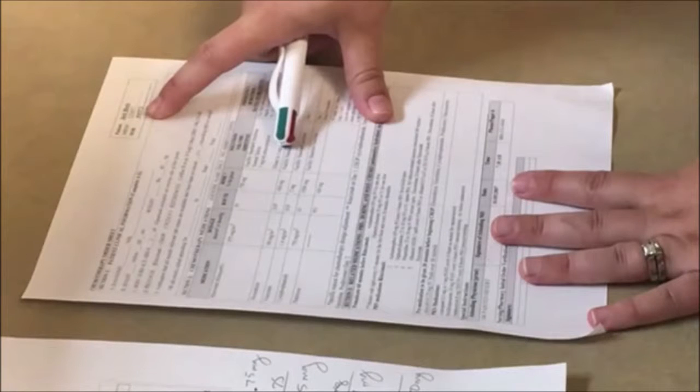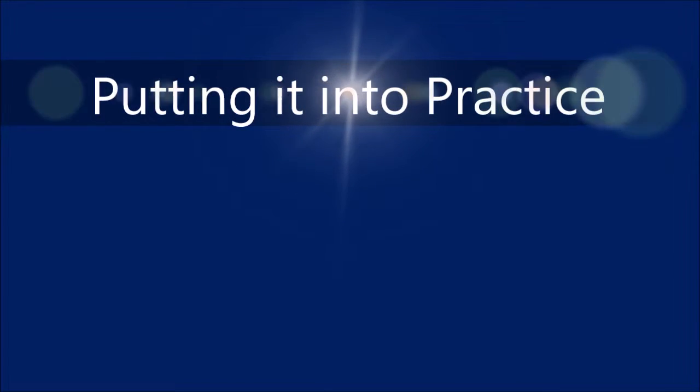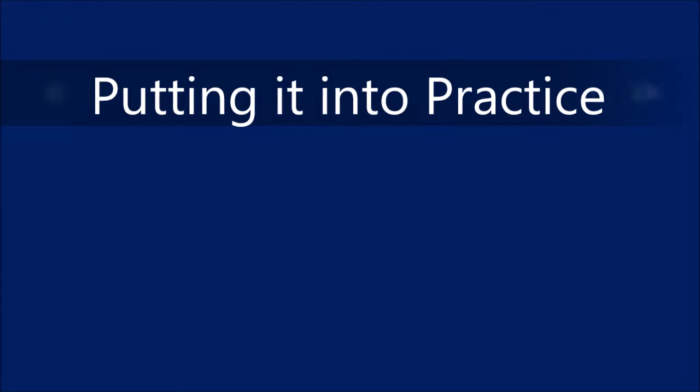Patient-specific information will also need to be verified. This includes 2 patient identifiers, the patient's current height and weight, the medical record number, and the date of birth. Let's see what this looks like in real life.